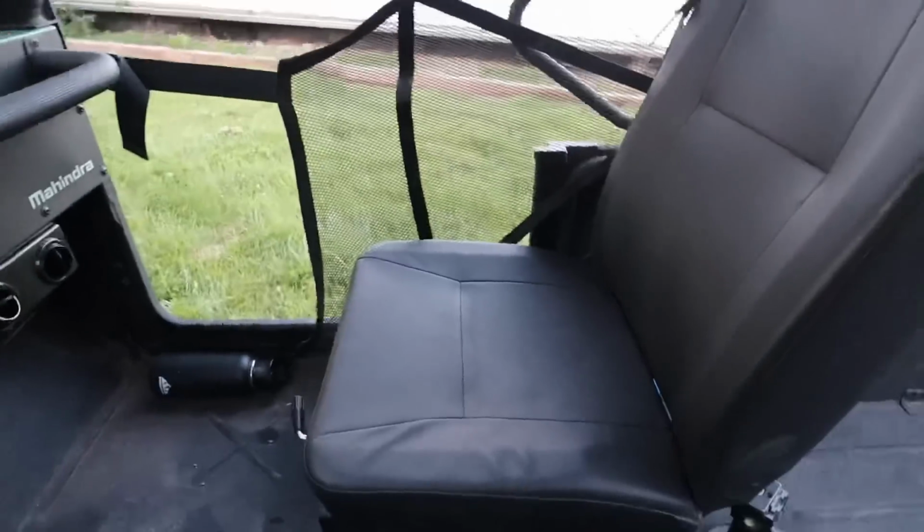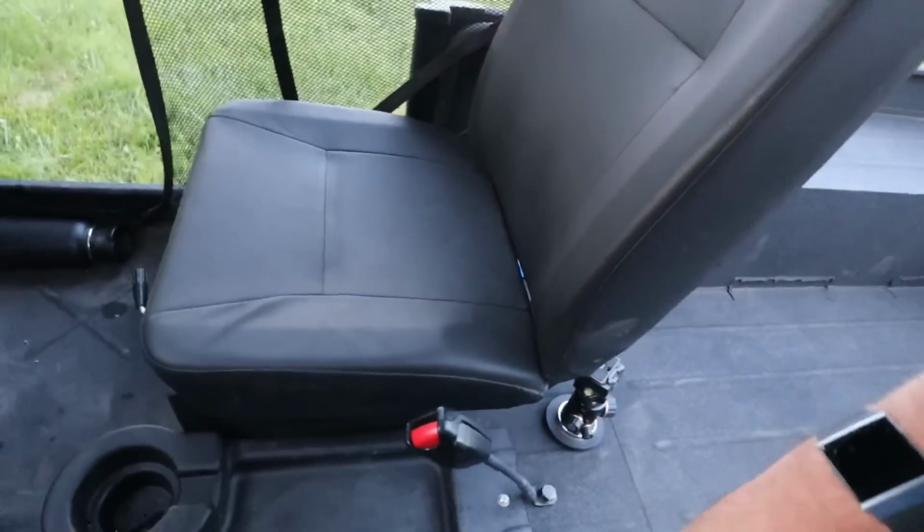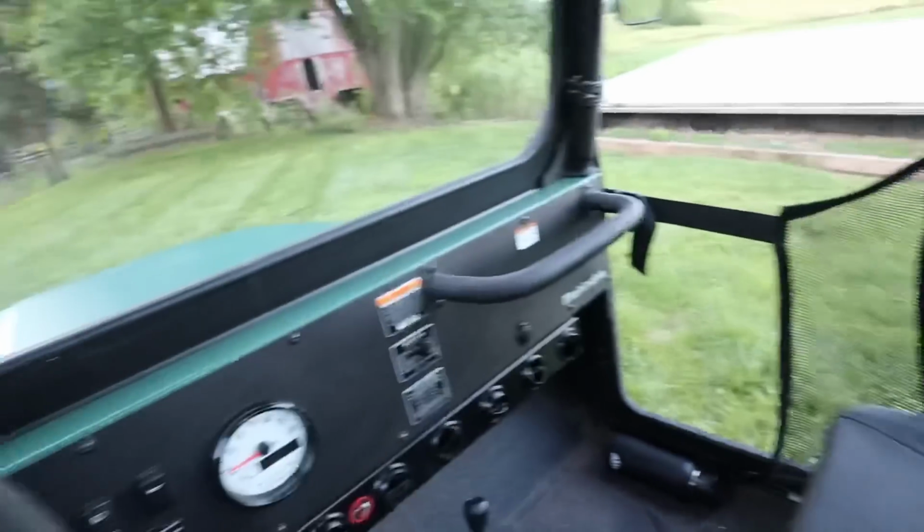I do kind of miss the bench seat here. I guess that would be a negative, but I'm not terribly upset about it. Like I said, I do plan on putting a seat back there. There's several kits you can do that with.